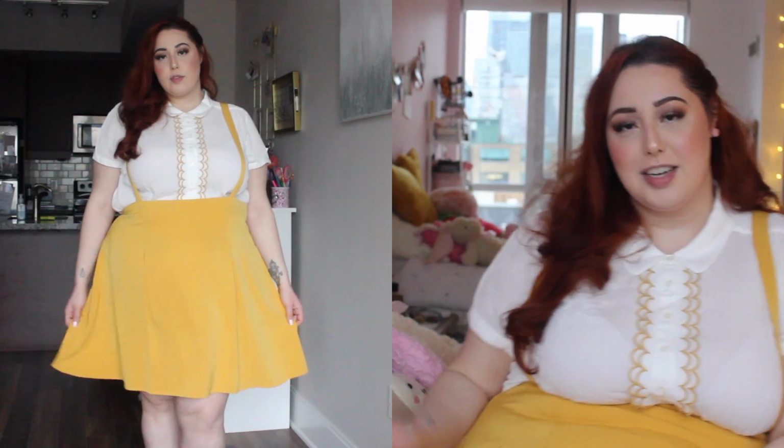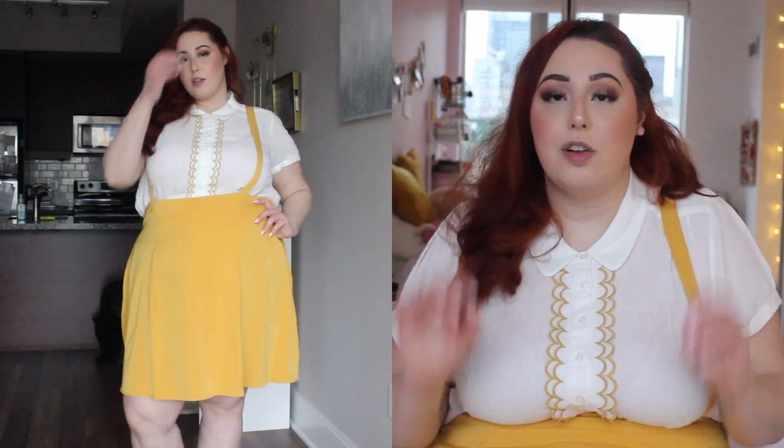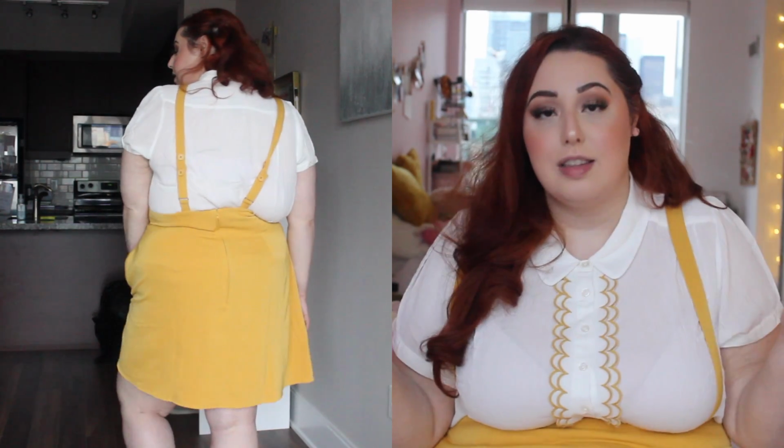But I'm absolutely obsessed with this top, and it's gonna help me transition into the next piece I'm about to show you, which is this skirt. Oh my god, this skirt is just everything my dreams are made of. I've been looking for a yellow suspender skirt for years. I mean, years. I love the suspender style. I think it's super duper cute, very vintage, and I love a good vintage piece. And obviously Modcloth is vintage inspired.